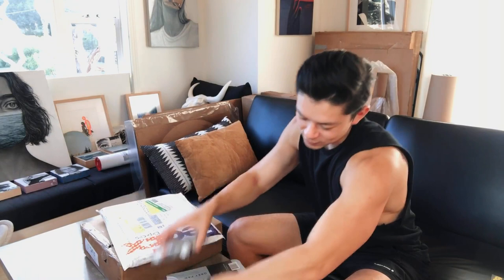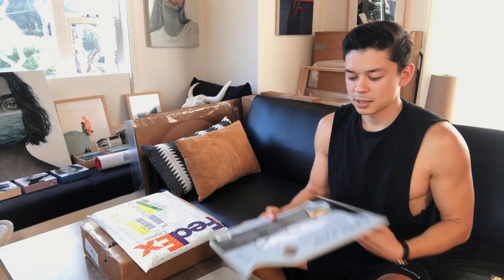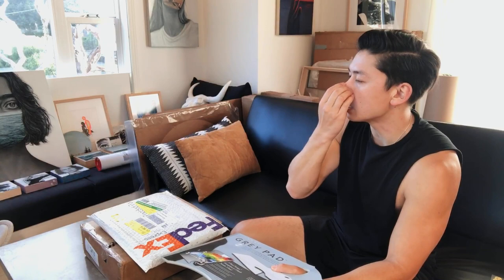So I actually opened the first box off camera. I'll just go through what was inside the box. I ordered a bunch of these painter's palette pads that I really love. This one is called the Gray Pad. They're fairly large and it has a little hole for your finger so I can hold it and then paint like this as if I'm standing, for instance, and not have my palette set on a table or something.